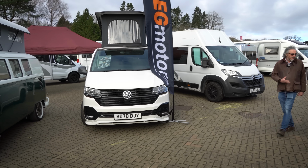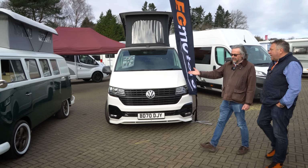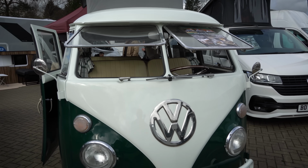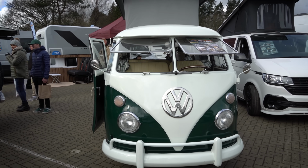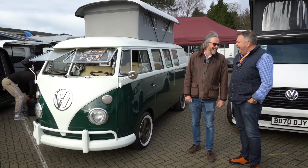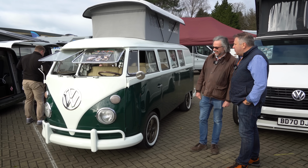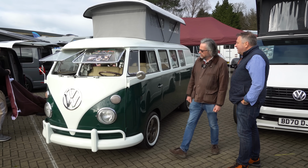Now, you know, I love a classic car. Yeah. How about a classic camper? Look at this. 1965. Wow, it's one from your era. I'm a 1966 model. I'm not going to say when I was born, it was a bit later than that. This is beautiful. Sure, how much is that? 40 grand, isn't it? Wow.